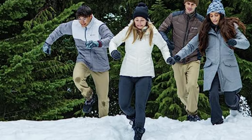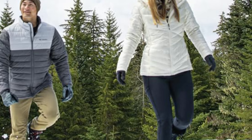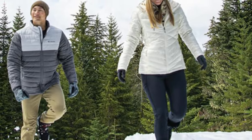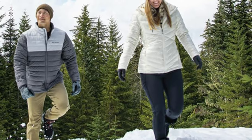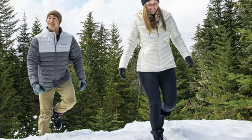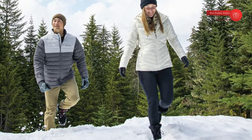Runs true to size. Features seam-sealed membrane bootie construction. If you're looking for the cutest and least boot-looking waterproof boots in the world, these are not for you. But if you want a real winter workhorse boot that you can actually wear under bootcut jeans to work and not look completely silly, these are a winner.